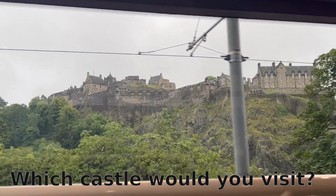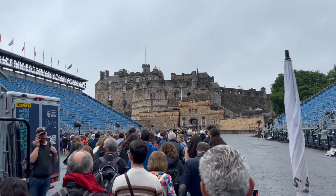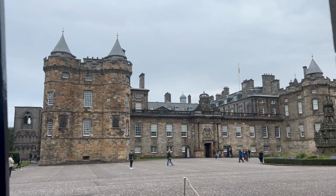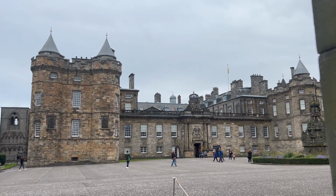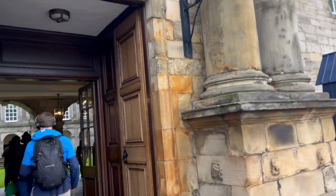Two Edinburgh castles: Holyrood Palace or Edinburgh Castle. Which one to visit? These are two completely different experiences, each one good for a different kind of traveler, or maybe because they are so different, you could fit both into your itinerary.